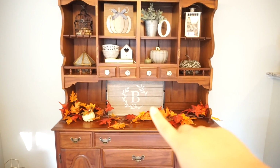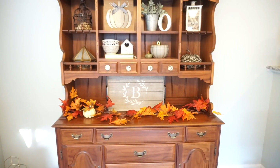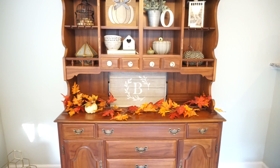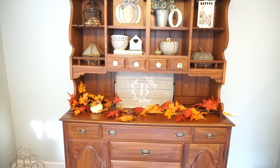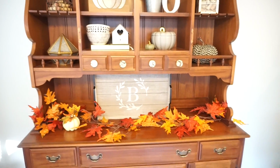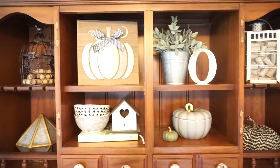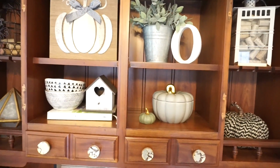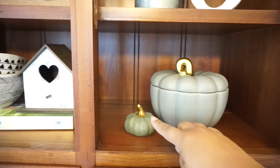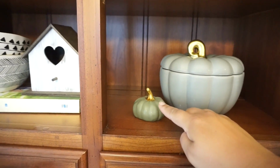And then this tray with a bee on it, I got from Kirkland's, I think last week. It was on sale and they did not have any O's left for our last name, so I got a B for Bunky. I'll usually do that if I can't find an O, because honestly, we go by Bunky more than we go by our last name. And then I just stuck a few little pumpkin things up here. I think this came from Target a couple of years ago. This is a little Target Dollar Spot pumpkin.